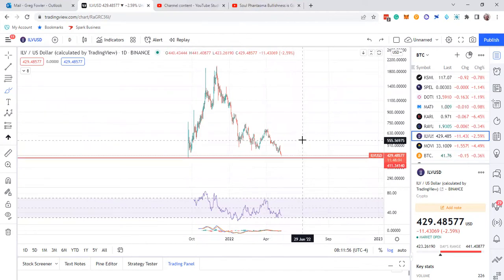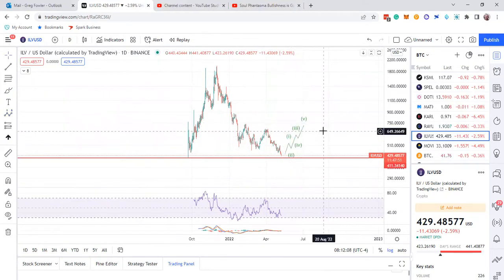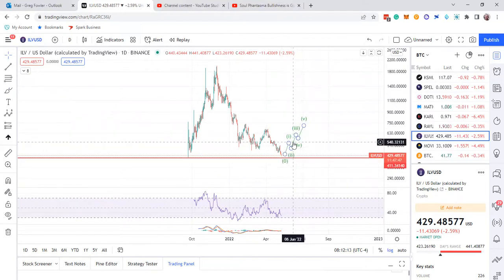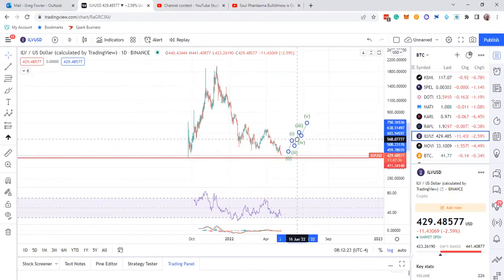So I'm not saying buy Illuvium. If you want to buy Illuvium, in my opinion, not financial advice, you have to wait for this. You have to have a 5-wave impulse above that red line. Okay? That's the only way. I would be cautious of something like that too. That could happen, but you'd still have to watch that. But you prefer to have a 5-wave impulse above that red line.